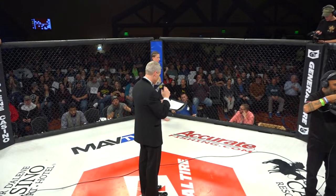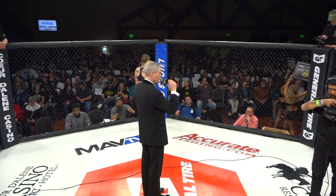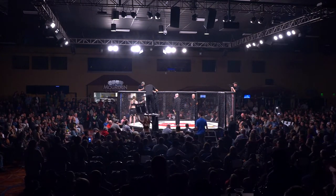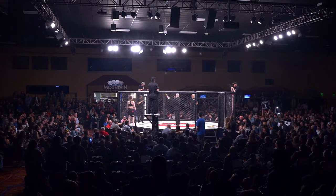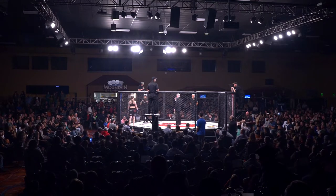The three judges scoring this bout will be Colby Kingsbury, Cordell Chun, and Stephen Smith. After the bell rings, your referee in charge of the action from Boise, Idaho, Tom Subnett. And now for all the fight fans in attendance here in the great Gem State and the millions watching around the world, Idaho, let's hear it. This is our main event of the evening. Three rounds of MMA in the women's bantamweight division.